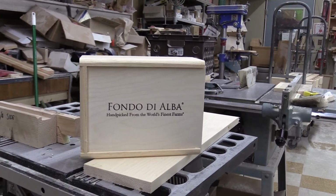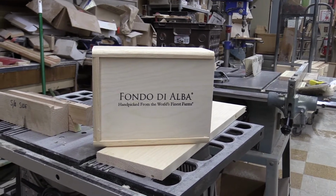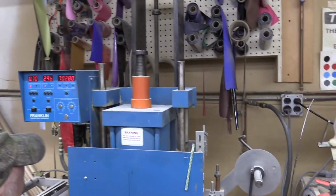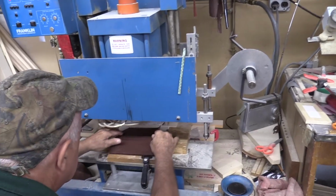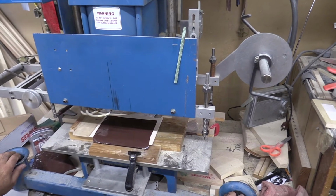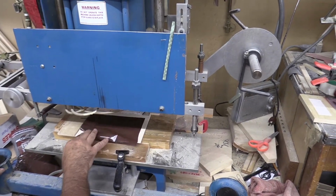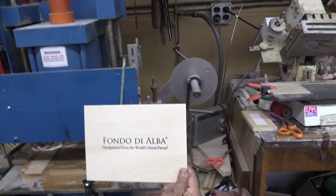One of the things we do here is we can print on the wood. In most cases, it works well. We have a machine here called a hot stamping machine. As you can see, Rick's putting a piece of foil on it. The color can be any one color. When he does that, there is the logo for the truffle boxes.